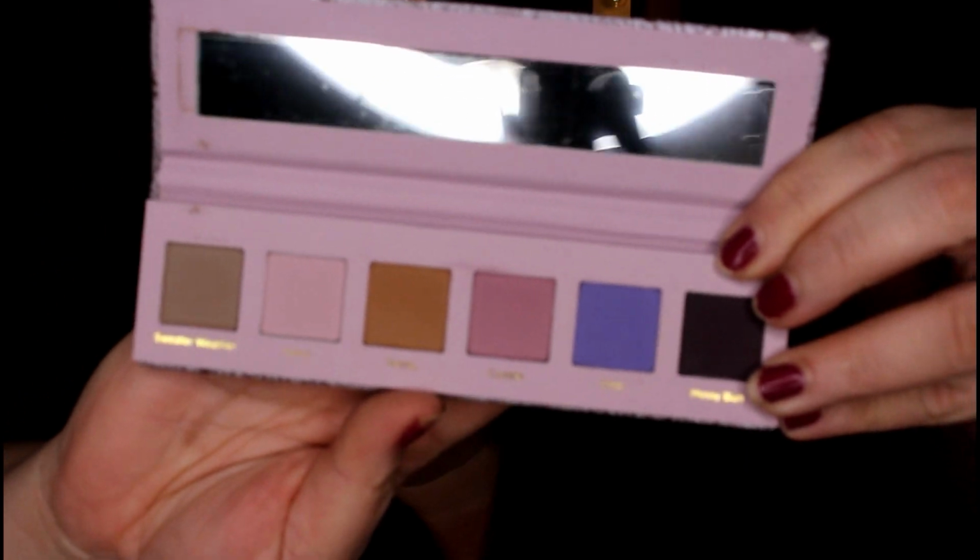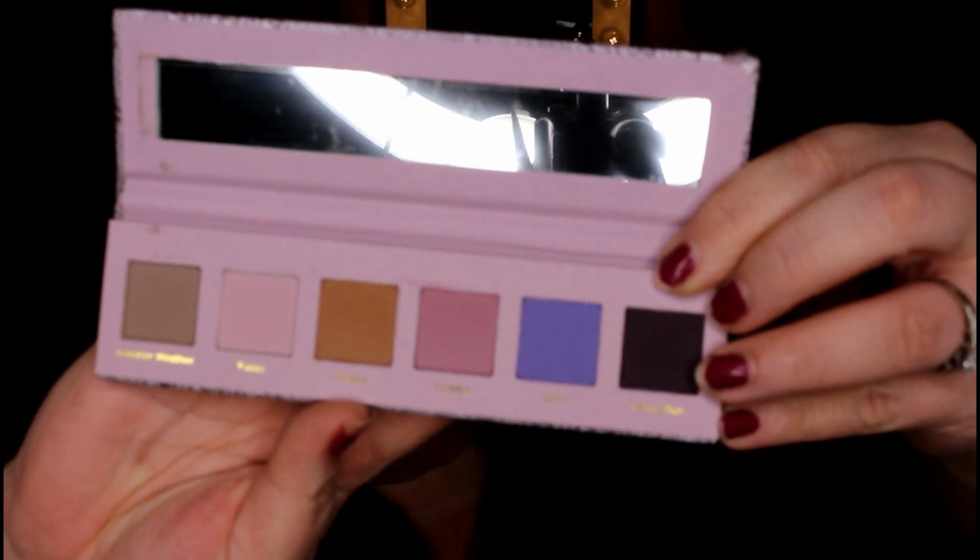Here is the palette up close. Very pretty. It's definitely a winter palette because it says the colors are Sweater Weather, Fuzzy, Toasty, Cuddle, Chill, and Messy Bun. Yes, all of those are very winter things. I'm not sure these are my colors, but I'll definitely try it out.